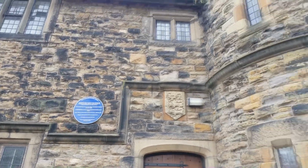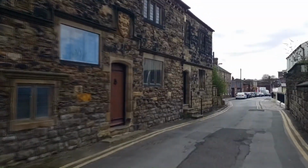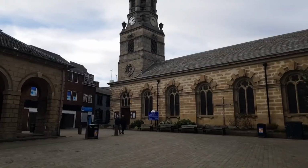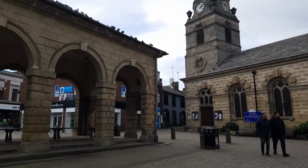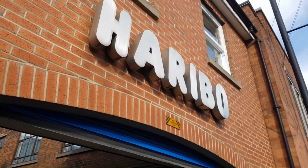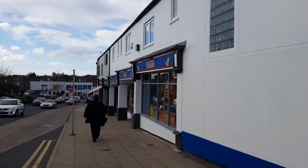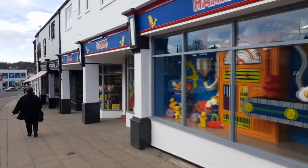From the castle it's a fairly short walk up into the town of Pontefract. And walking around the centre of town, there are still some influences of the licorice heritage that can be seen. I mentioned Haribo earlier for the fact that they took over Dunhill, who were producers of Pontefract cakes, and they continue to produce them but in a factory at Castleford. However, just outside the centre of town we've got a factory shop and we had to pay a visit to that, and obviously bought some Pontefract cakes.